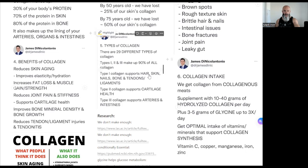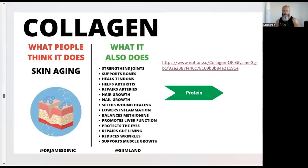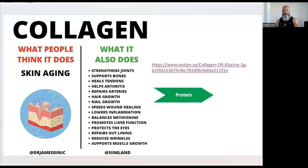Type 1: hair, skin, nail, bone, tendons, ligaments, so your joints don't feel achy and terrible. Then type 2, cartilage, so you don't get hip replacements and knee replacements. And then I think one of the most important ones is type 3, your arteries. Yeah, your arteries and your intestines, gut health. So if you ask me, collagen is an unsung hero because it's doing everything you see on screen there.